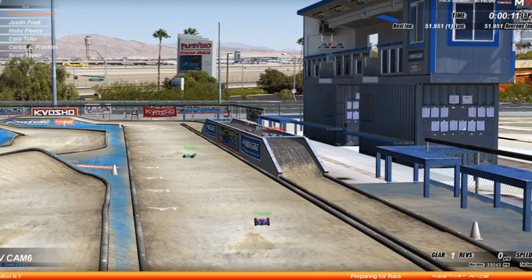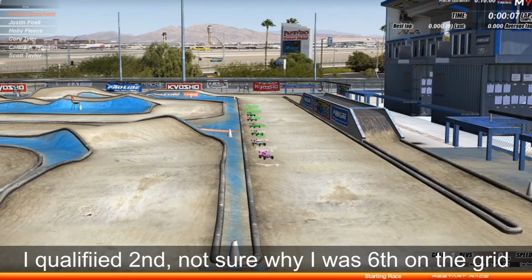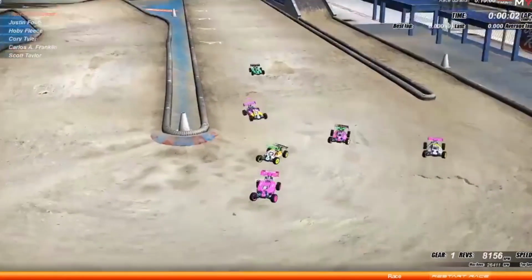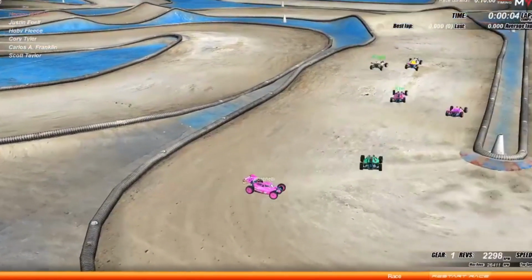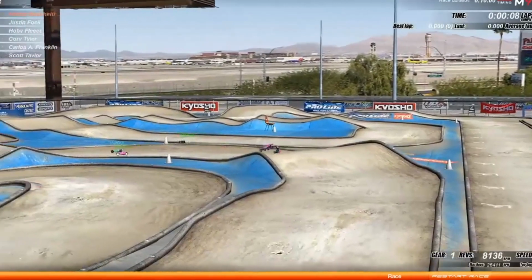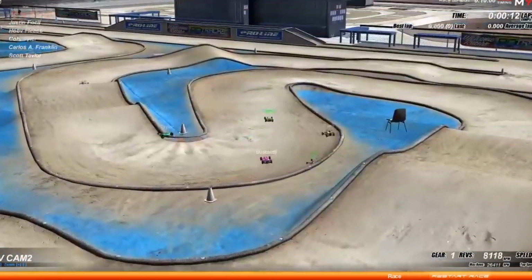Oh, camera 6 has a nice view from the front straight. So in 10 seconds, you're going to watch some of the best battle it out. We're only taking 2 bumps. Oh, Hector blew his turn 1. Ends up last. It's okay, though, because everybody kind of is messing up. I don't see anyone that's taking it cleanly.